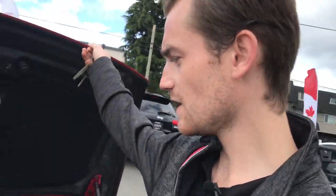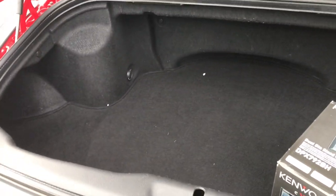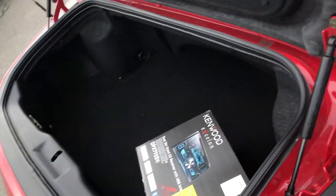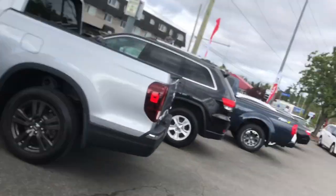I think another really important part with a convertible car is how much trunk space you've got, especially with the top down. Check that out. Could actually probably get a couple bodies in there. Might have to chop them up a bit, but you could definitely fit them in there, I think. Maybe one, maybe two. Let me know how many bodies you guys can fit in your 350Z.